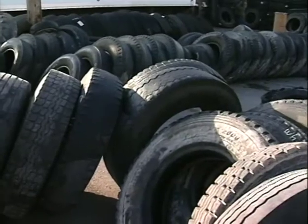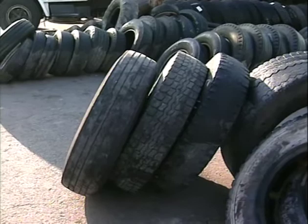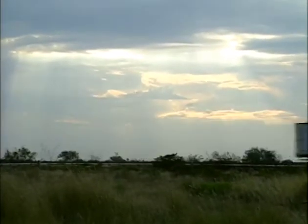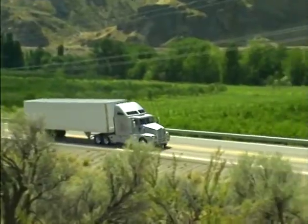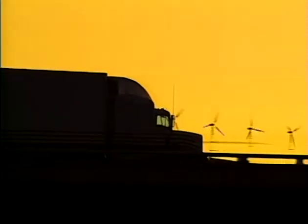But more important than that, the faster you get information on what's killing your tires, the faster you'll be able to take steps to stop it. That'll keep more of your tires on your vehicles where they make money for you, instead of in your scrap pile where they cost you money to store and dispose of.